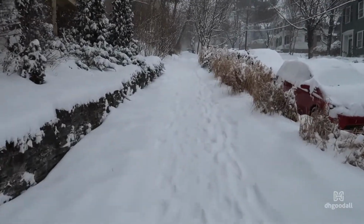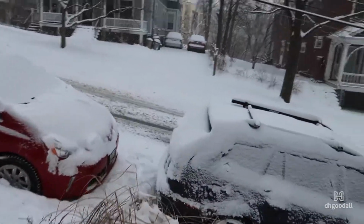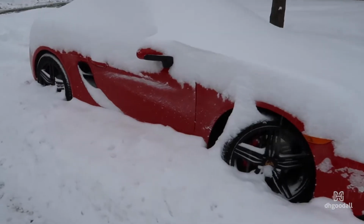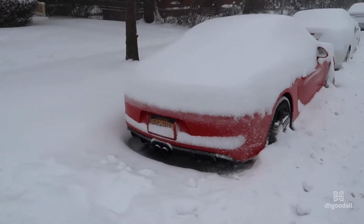So we're walking up to the car, and this is what we have to go through. Everything is covered. The snow is thick. It's really bad out here. So we've reached the cars and they are covered, completely covered in snow. Now it's time to dig them out and get going.